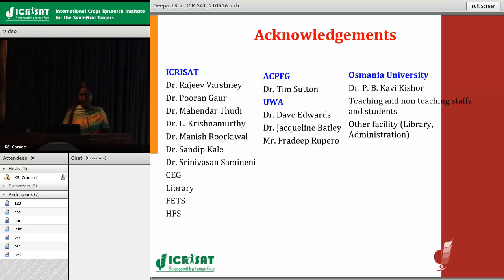And the library, FETS, housing, and other groups, ACPFG, Dr. Tim Sutton from UWA, Dr. Dave Edwards, Dr. Jacqueline Batley, and Mr. Pradeep Ruperao from Osmania, my co-supervisor, Dr. Kavi Kishor, and other teaching and non-teaching staff. Thank you.